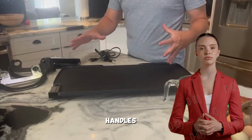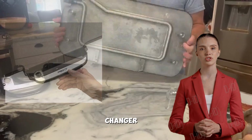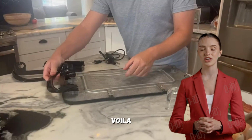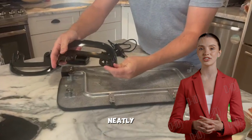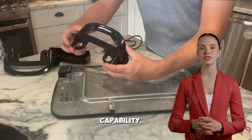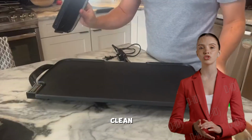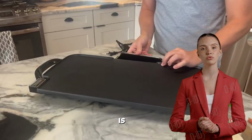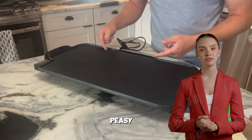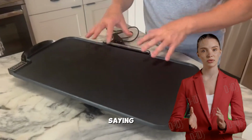Removable handles. Now, here's a game changer. The handles are removable. Just open the latch clips and voila! It's perfect for easy storage and fits neatly into standard 18-inch kitchen cabinets. Immersion capability. Need to give it a thorough clean? No problem. The griddle is fully immersible with the heat control removed. Easy peasy.